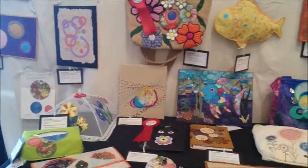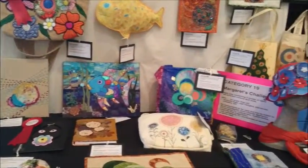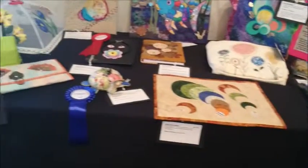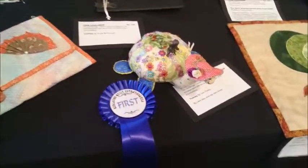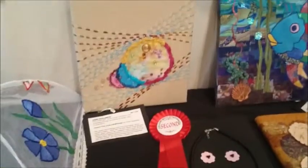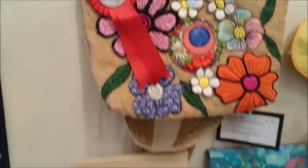Margaret was looking for quirkiness and originality, and as you can see from the winner here, which is the first prize, a little turtle, and second prize, this is actually a Hessian bag, and equal second some jewellery.